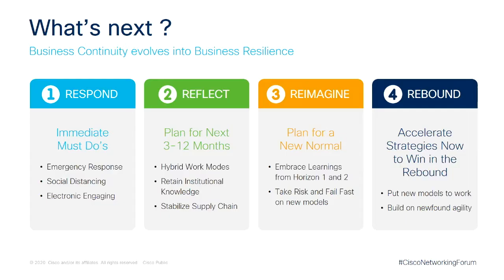Horizon 1 is we respond. We had to respond to the situation. We had to put people at home but allow them to continue to work and have a certain business continuity. In Horizon 2, we already started to plan for the next 3 to 12 months, but it's still about stabilizing the situation. We need then to move to 3 and 4, which is about taking lessons learned.